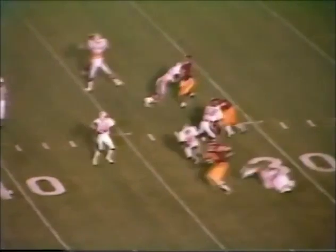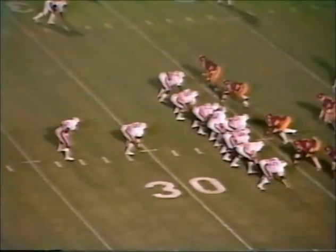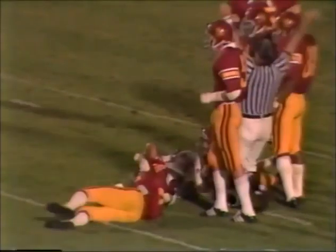At the 24, Harper throws. It is almost caught. It was tipped up in the air. With 18 seconds till halftime, Harper is trying to get the Gamecocks in there and tie this game before the end of the first half. Harper to throw again. He's got a man open. That's Willie Scott. And Scott is down to the 3-yard line.